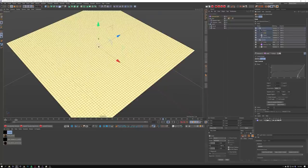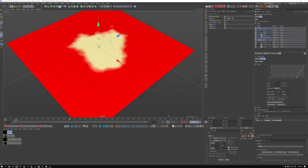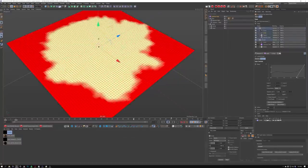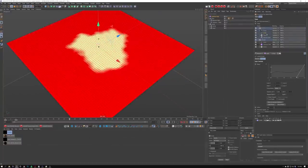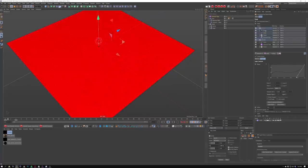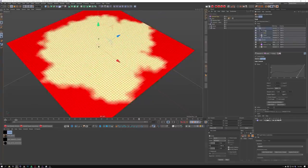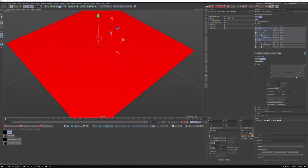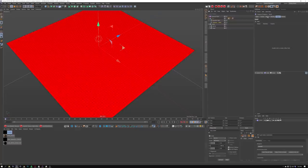But once I've created something that I like, I can then go in and tweak and adjust it as I deem necessary, I guess. So I kind of like that. I'm going to leave it there, and I'm going to go into the next step, which is transferring that vertex map information over into our displacer.